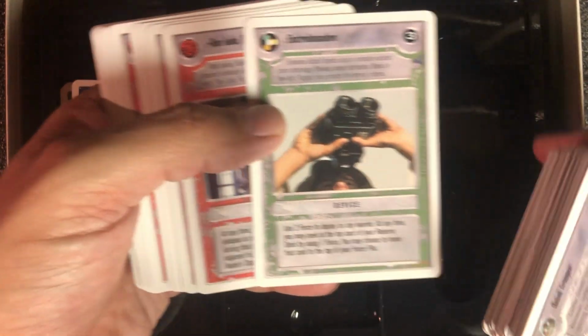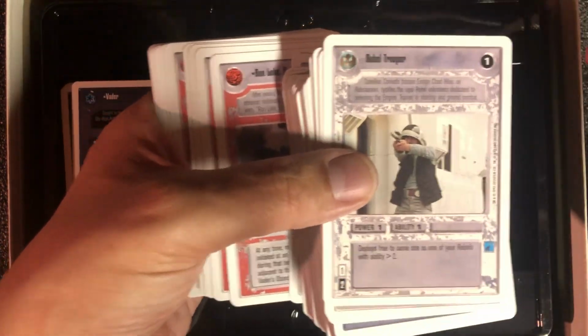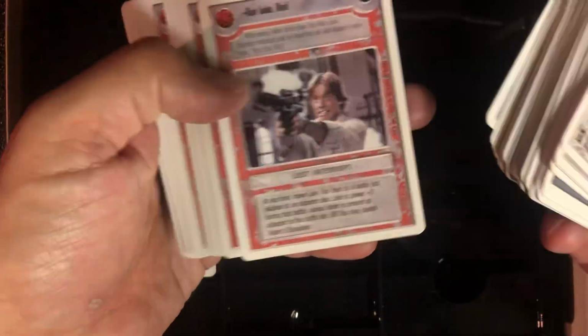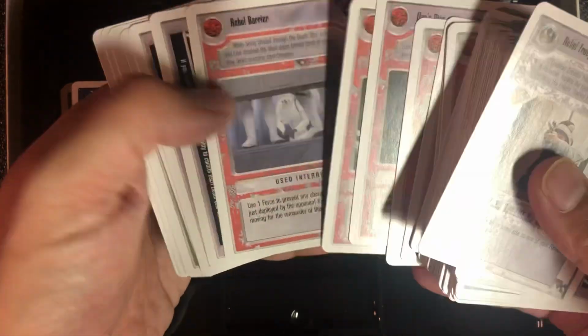So you got this force pile which you generate cards in, and then when you spend those force cards, it goes back into the deck. It's kind of a neat concept of the way they play this game. It's been a while, but I'd have to really go and refresh my knowledge of the game. So that was the Rebel deck there, and then you got the Imperial.